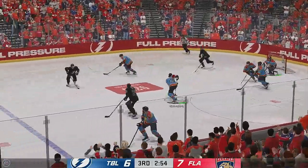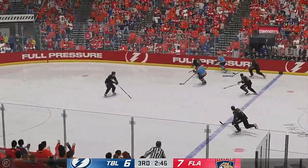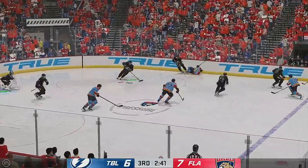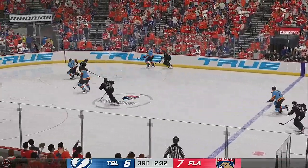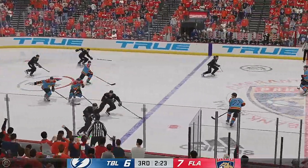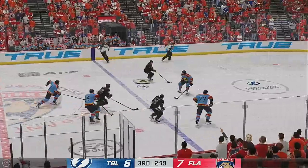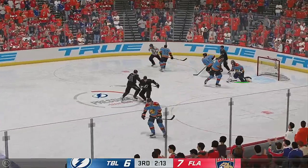Here's a short pass to Stamkos. Slick feed. Florida's got him along the wall. Oh, what a hit against the boards! Executed perfectly, James. I mean, he can't maneuver. He's got nowhere to go. He's lined up, and then he's taken down. Slides the puck ahead into the neutral zone. Stopped by the goaltender.